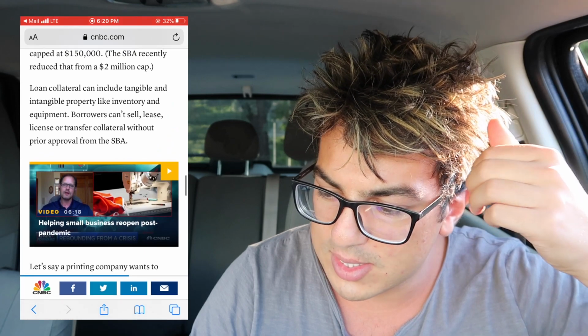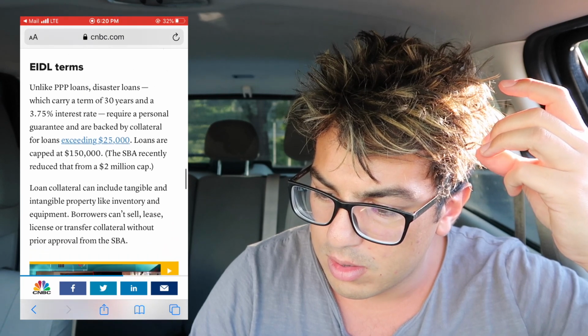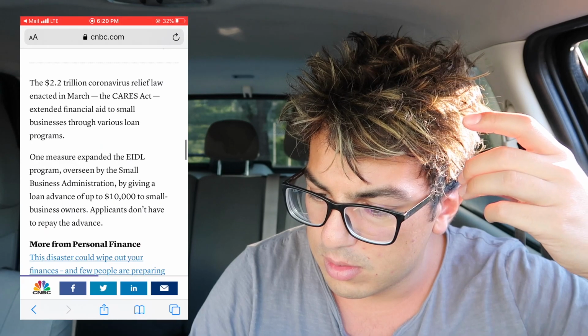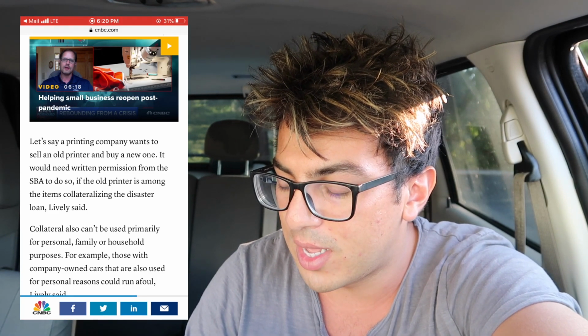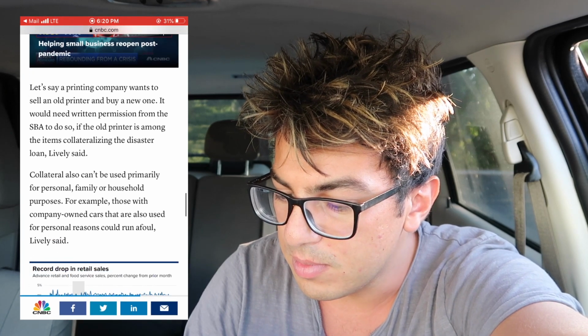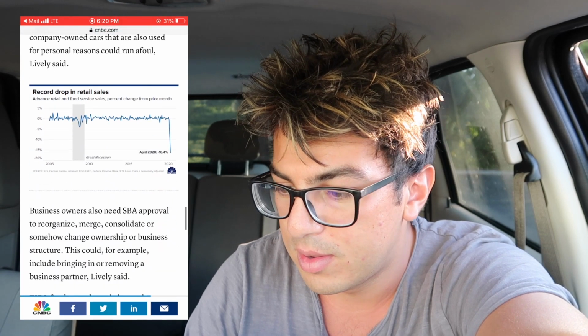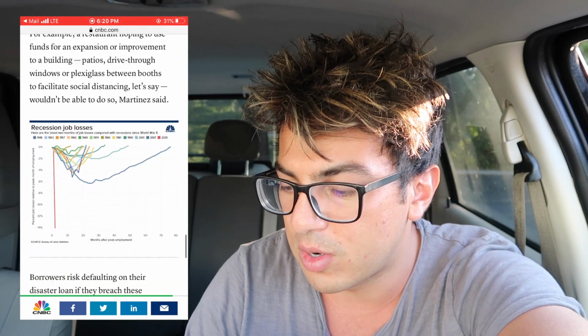Borrowers can't sell, lease, license, or transfer collateral without prior approval. So like this one, let's say a printing company wants to sell an old printer and buy a new one. It would need written permission from the SBA to do so if the old printer is among the items collateralizing the disaster loan. Those with company-owned cars that are also used for personal reasons could run afoul. Business owners also need to reorganize, merge. There's a lot. I'm not going to go through every single one. You guys obviously need to do your own research.